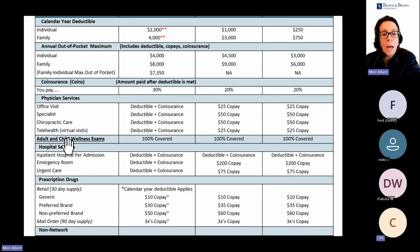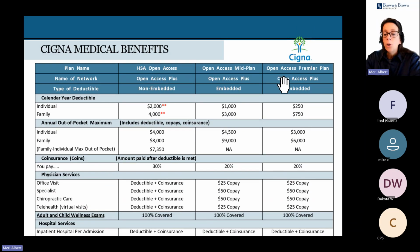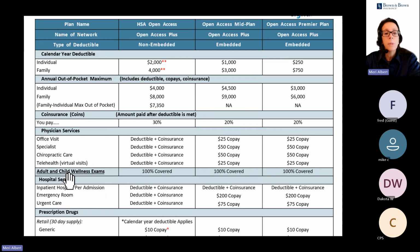Now, your child and wellness exams, and that includes your annual physical, your annual blood work, any preventative screening that is appropriate for your age and gender will be covered at 100% when you stay in this network. So I advise when you make those appointments to use that terminology, right? Like say annual physical. If you go in for that physical and you start talking about your knee or your shoulder, they could code it as an office visit. So minimally, I encourage everyone to make sure you're getting those wellness exams.